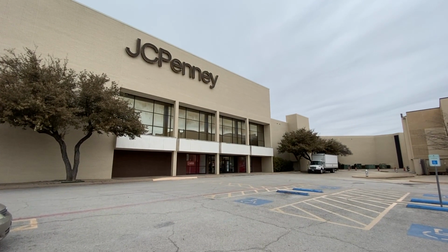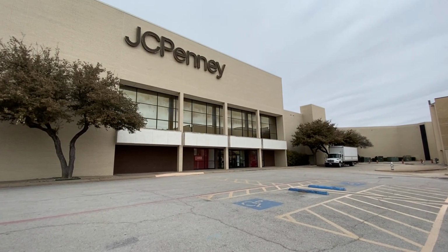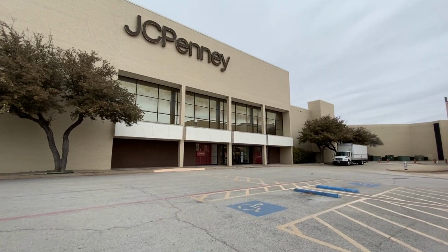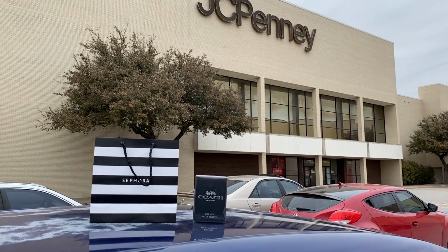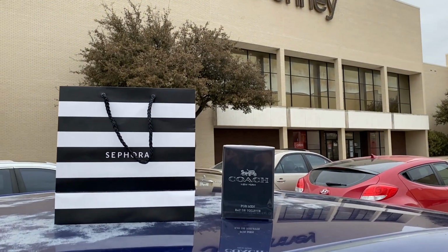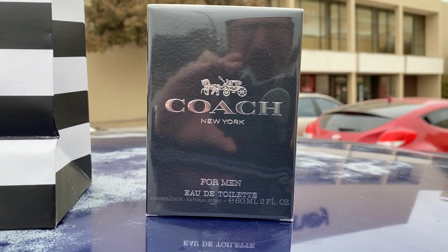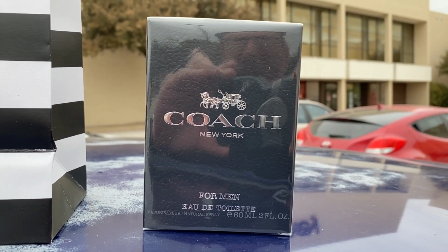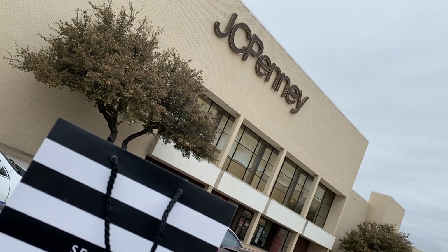And I am here at Penney to pick up the fragrance that I had hoped to pick up yesterday, but it turns out the coupon that I had was in my shirt pocket at home. So venture number 2. So here we are with the Coach for Men. 2 fluid ounces of this really nice sweet smelling fragrance from Sephora at Jacques Penney.